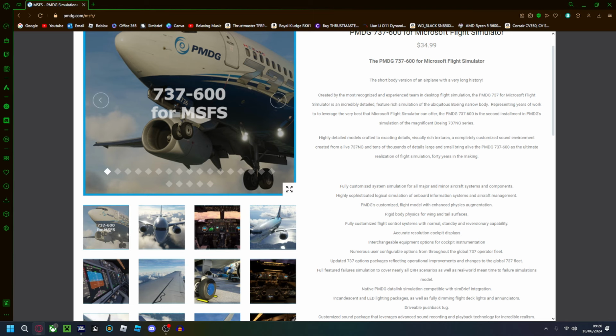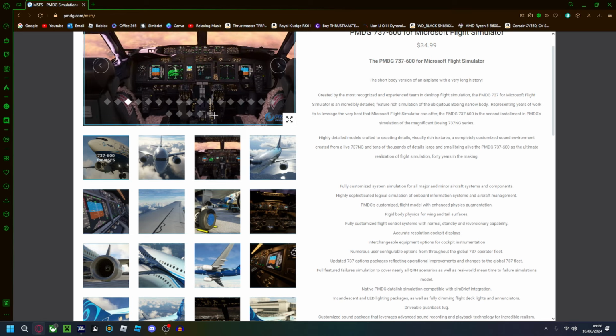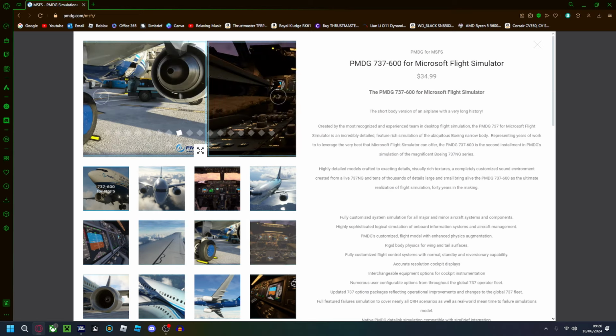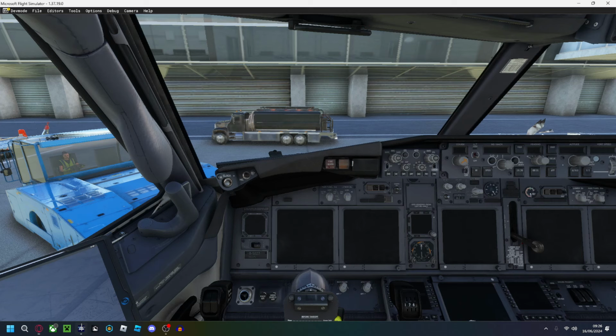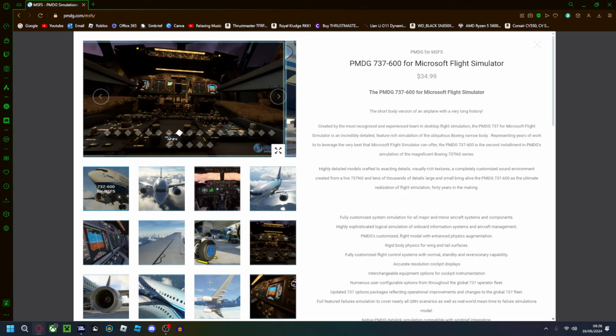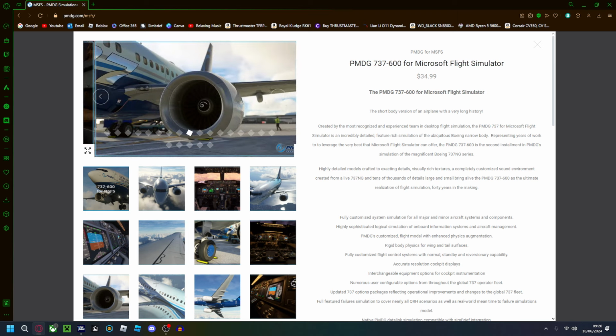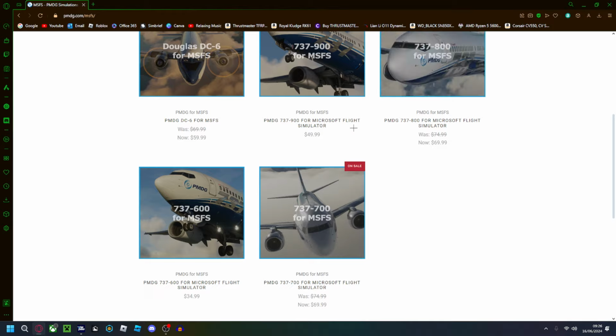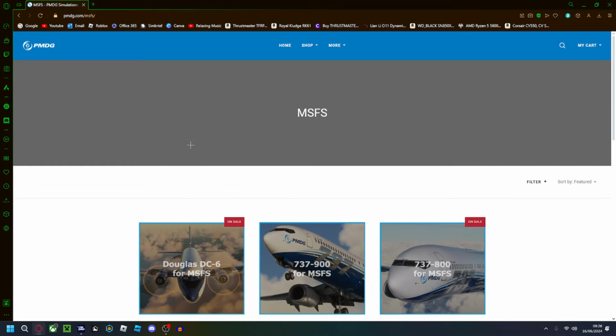So these pictures promise some very highly detailed models. I mean, look at that cockpit, it's great. Obviously, this is with high quality. My PC is not known for high quality, but I might have to turn this down if it really does look like this. But for $34, do you really get the well-known PMDG standard that the company has lived up to? So let's go ahead and hop into the flight simulator and see what you get.